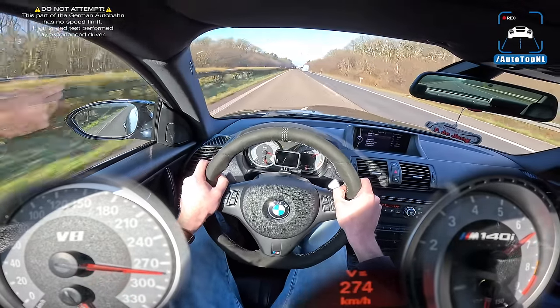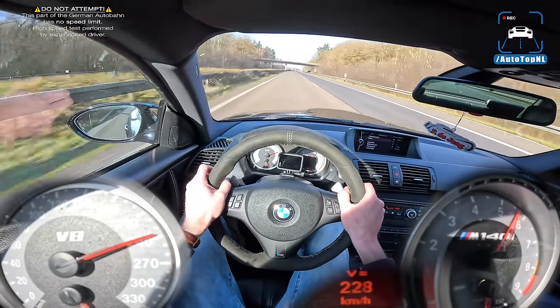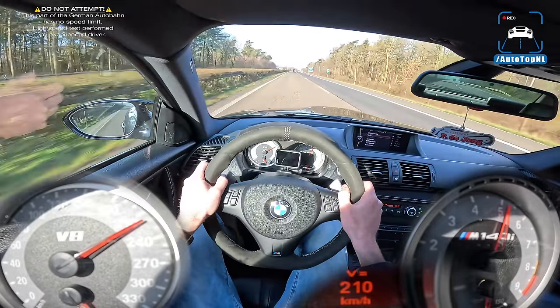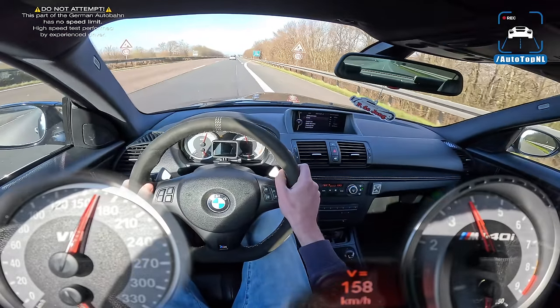That's like 300 kilometers an hour GPS. Wow. Oh my god. Why are you on the left lane? Oh my god, it feels incredible, this car.